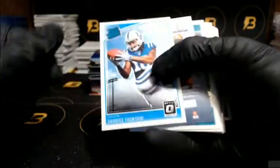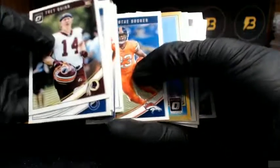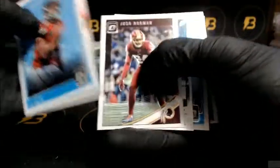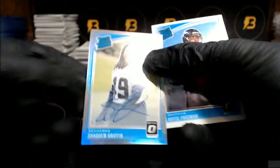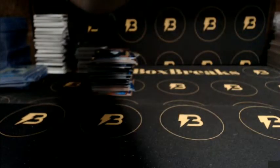Manning to 149 for the Giants. Green to 299 for the Bengals. And a gold Gesicki going out to the Dolphins. All right, second gold of the case. Very nice. And another Griffin to 99, this time going out to the Seahawks. And nice, Nick Chubb to 75 going out to the Browns.